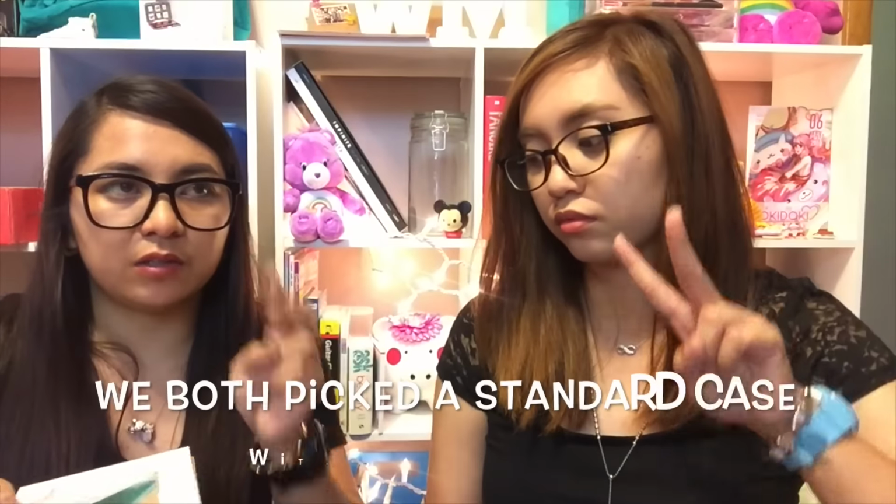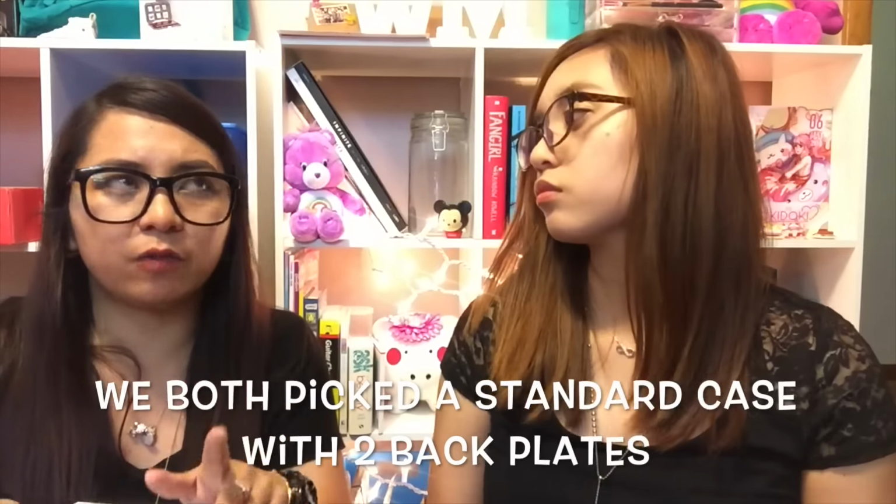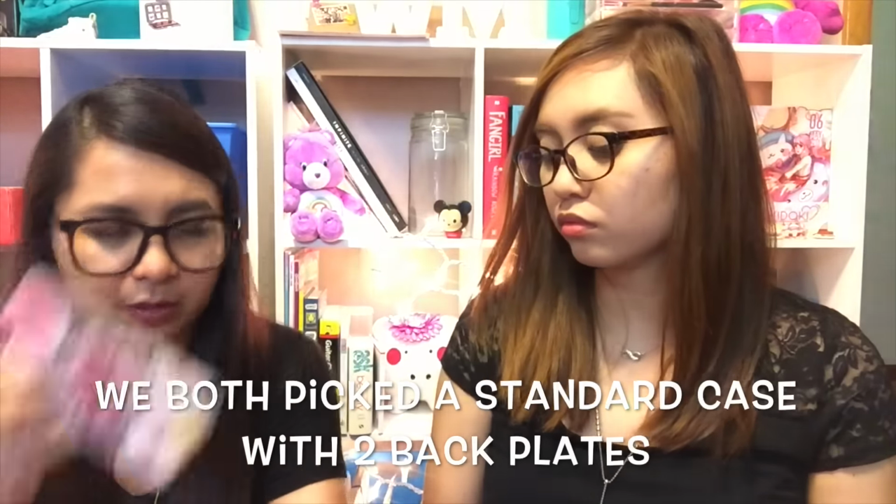Me and my sister both got one standard case and two, what do you call this? Backplates? Yes. So for the first backplate, I have "have courage and be kind." It's a matte finish. And then, let me go ahead and take out the plastic because there's a glare. And this is my phone case. It says, "wake up and makeup." I'm kind of into makeup, and I just love the design.